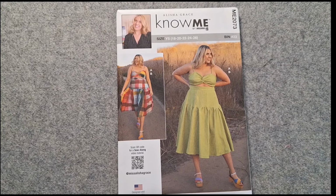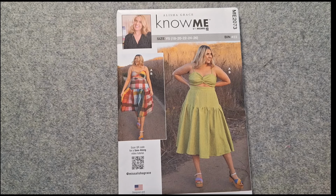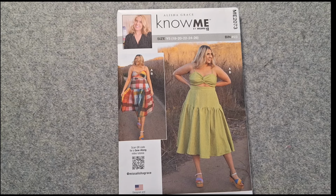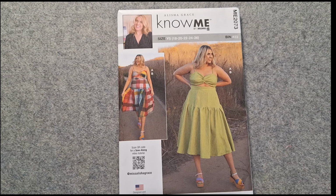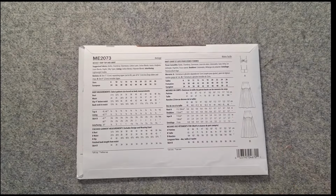I like this. This is Nomi ME2073. I like this for the skirt, but I do like that little bra type top, whatever you call that. I like that for a home item to wear, to make. I think it would be really, really cool. But the skirt, I love tiers, so I definitely like that. I like that it's flat and the waistband is flat. So that is really cool.